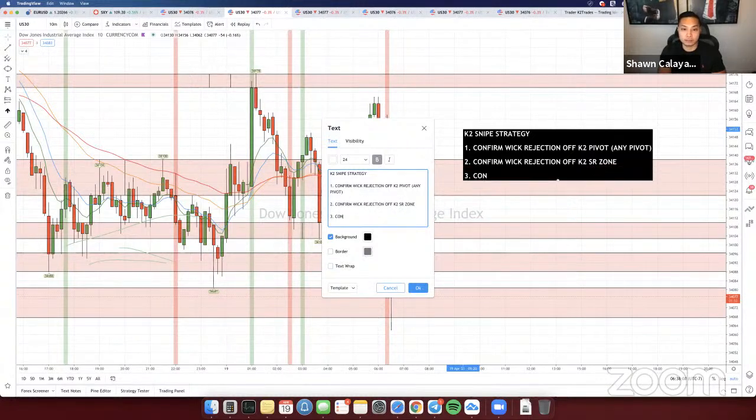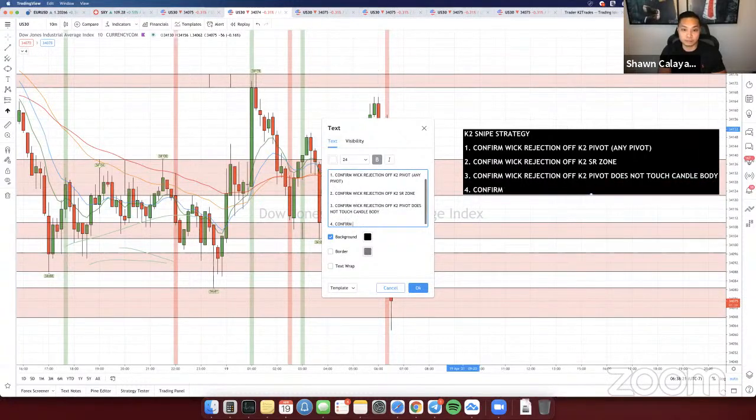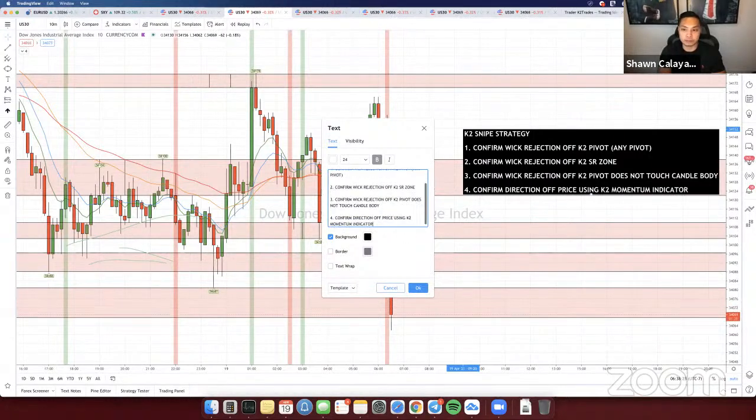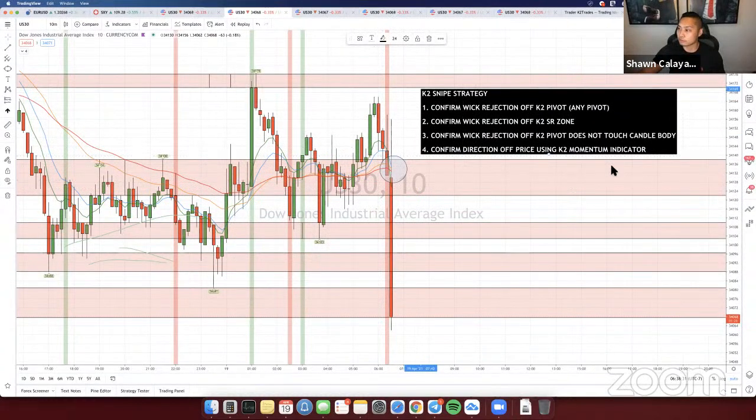And then third, confirm wick rejection off the K2 pivot does not touch the candle body. And lastly, confirm direction of price using the K2 momentum indicator. So this strategy is pretty much done. It's finished. I'll be making an official video for it soon.